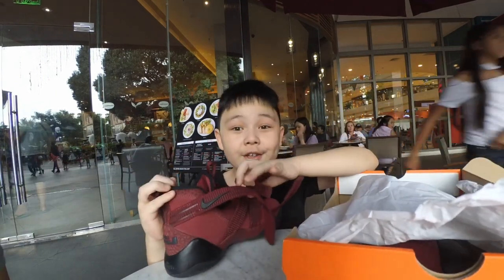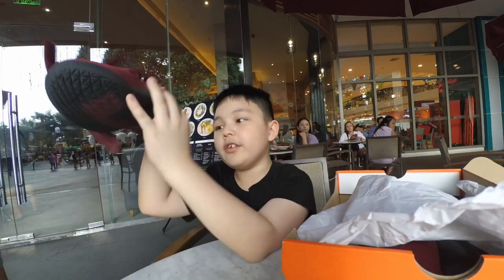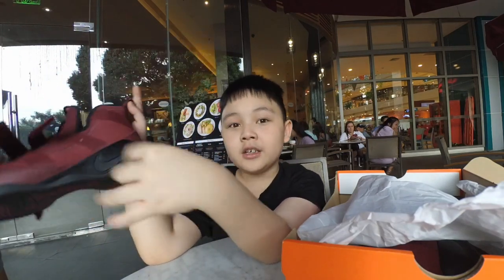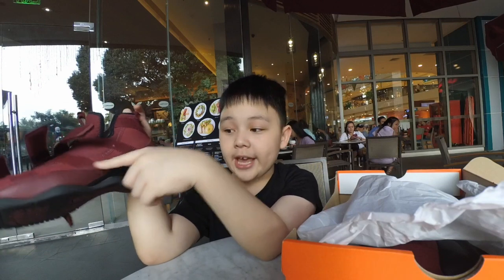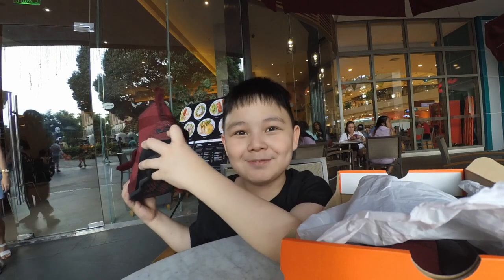This LeBron Soldier 11 is from Nike, as you can tell by the swoosh logo. And the swoosh logo is located at the midsole. Remember that, guys. If you see a swoosh like this on sneakers, it's immediately from Nike. This logo right here is the logo of the NBA star LeBron James. Shout out to that guy.